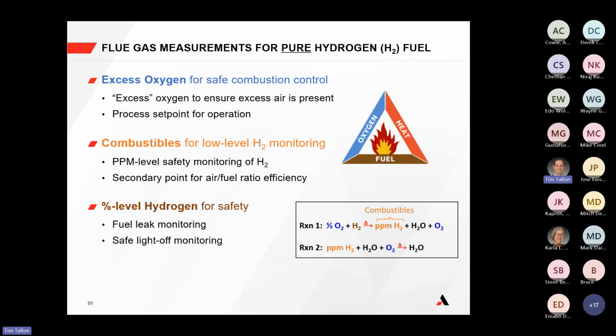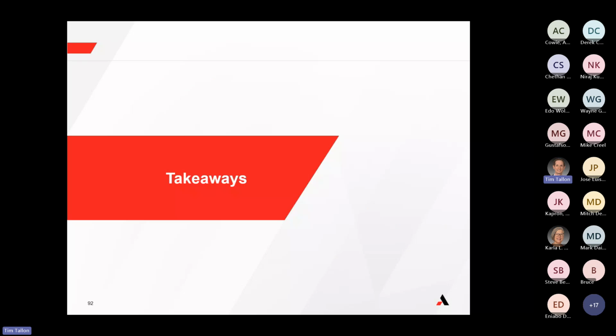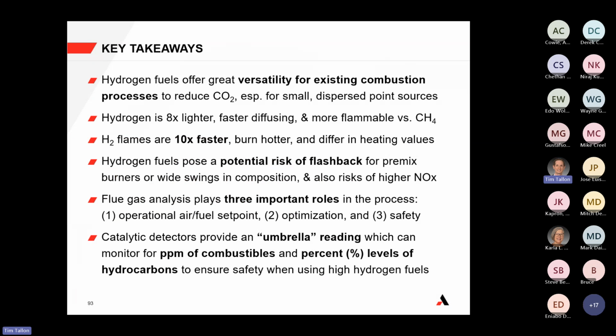hydrogen as a fuel. So I know we covered a lot today. Some takeaways to think about as we pull it all together. The first thing, hydrogen fuels provide a great versatility for existing combustion processes, existing refiners, existing operations to reduce the CO2 footprint, especially if you have a lot of small dispersed point sources. So very important to think about when you have a lot of different emissions, or if you want to just convert to do a quick reduction, even adding hydrogen to your fuel to reduce the amount of emissions created. So important to think about there.